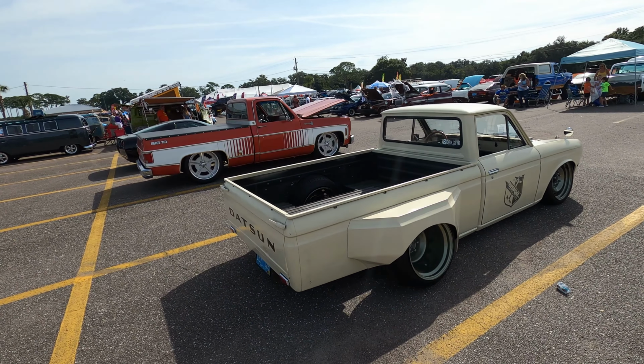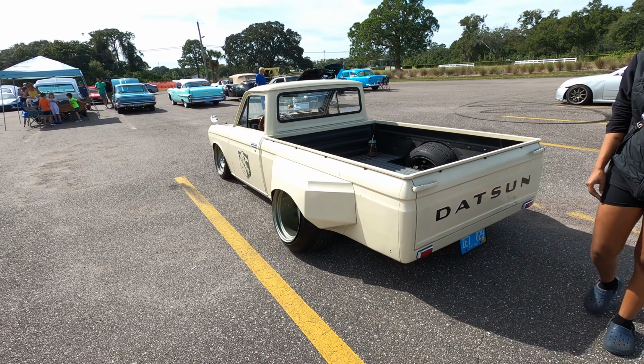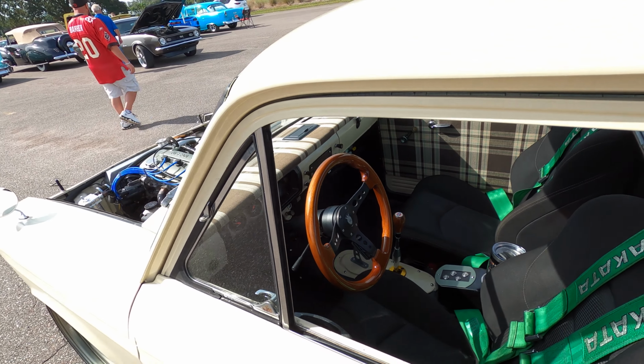Seen at the Speed Zone event that happened not too long ago. Pretty wide wheels back there. A little bit of camber gang action, probably to get everything fitted how it should. That's sick. Can't go wrong with wood grain. I definitely wouldn't mind some wood grain trimming and maybe even steering wheel and all that.